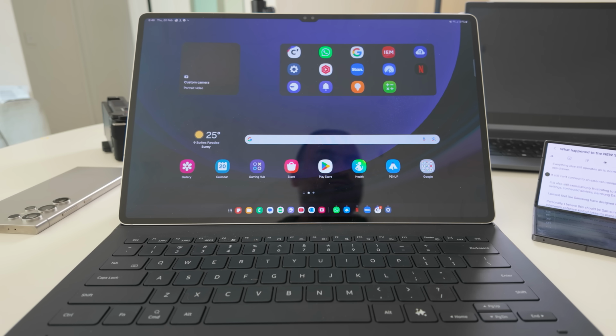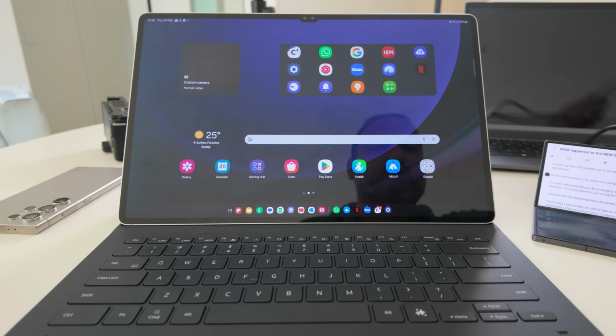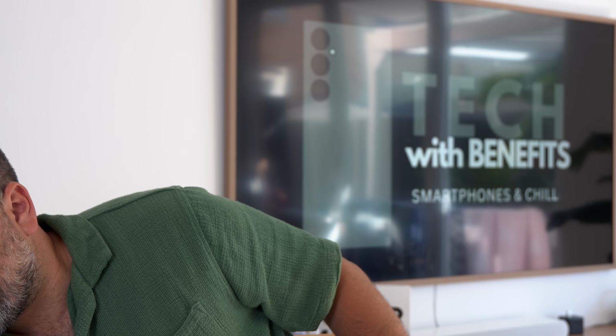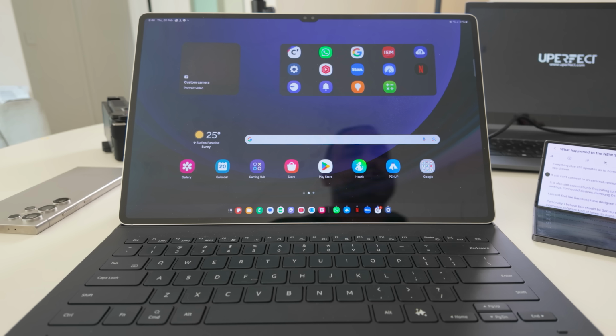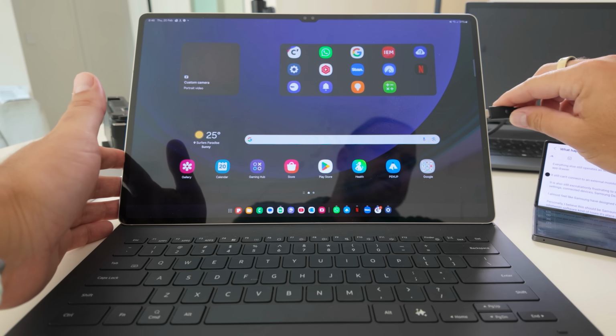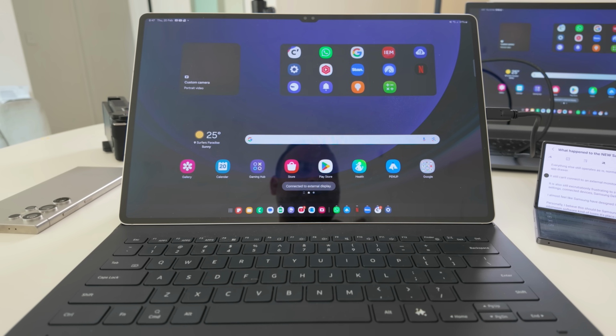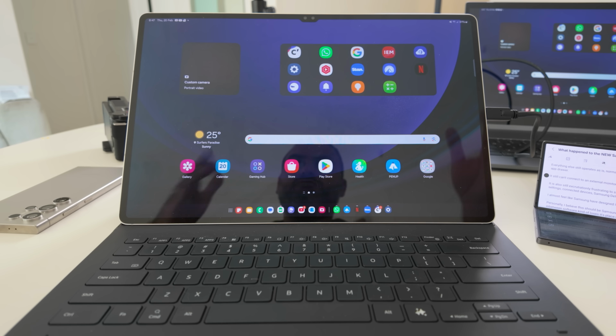The thing is, this still cannot be put onto an external monitor if I wanted to. So if I plugged in something, let's say I've got this UPerfect laptop here. If I plug this in, let's turn this on. Should have prepared it a bit earlier. All right, so that's now on. I'll plug this in. All it does is mirror it. So it doesn't actually project a new screen or a different interface. It's the same, which is kind of annoying.